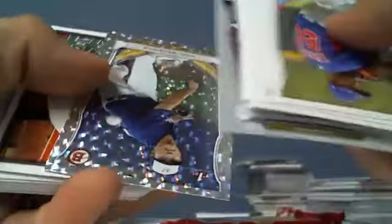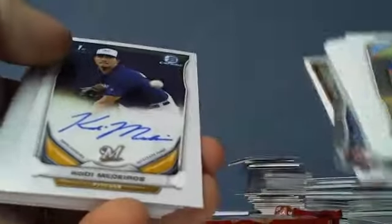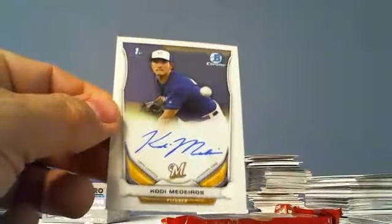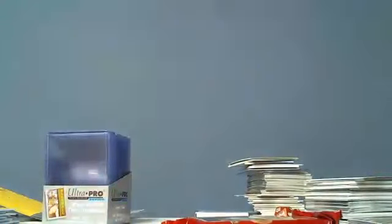Bases. We've got Cody Medeiros. And Cody Medeiros. Wow, the triple threat, Cody Medeiros. For the Brewers. Going to Dylan. That's never going to happen again. Three Cody Medeiros in a row. Bases. Shane Zeal and Austin Meadows.